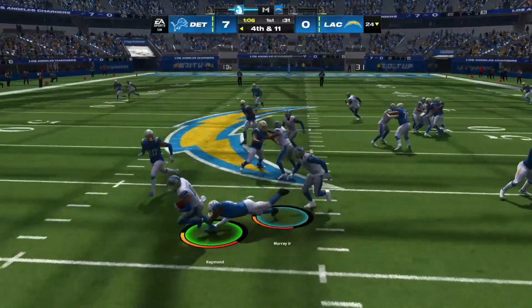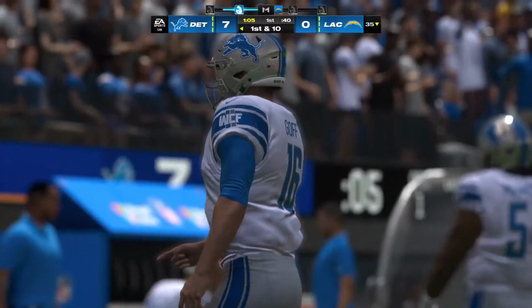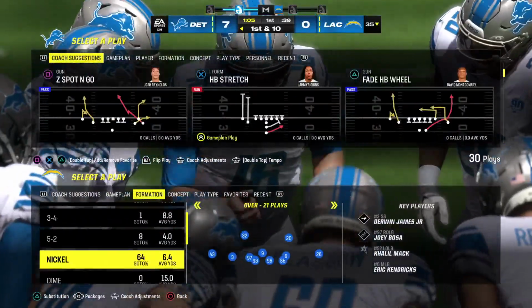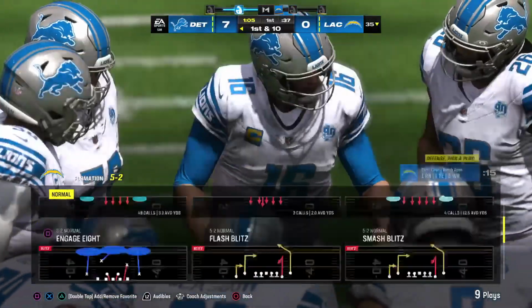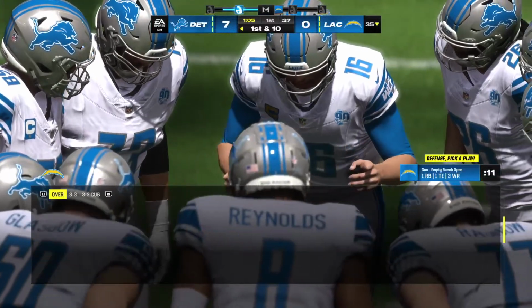That's pulled in at the 32. This will be a 41-yard punt, 3 on the return, and the Lions will take over. Back onto the field come the Lions for their 2nd overall drive. They'll be looking to duplicate that first drive, the one that got them that 7-0 lead.